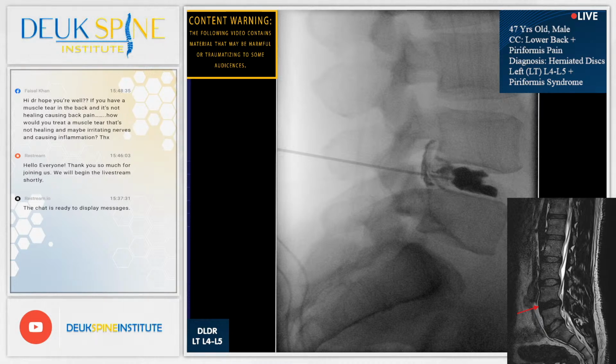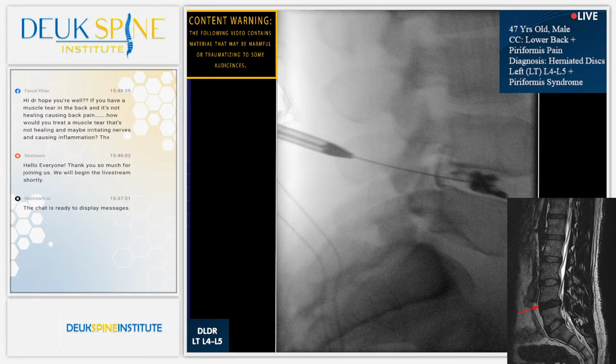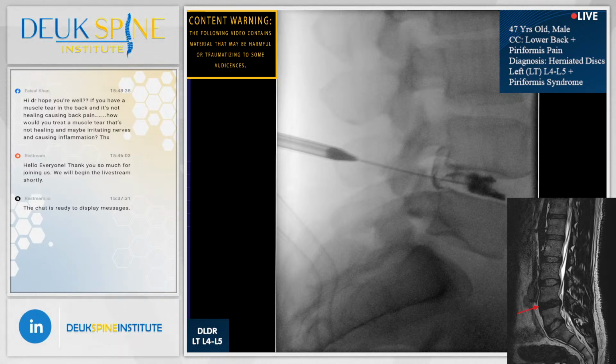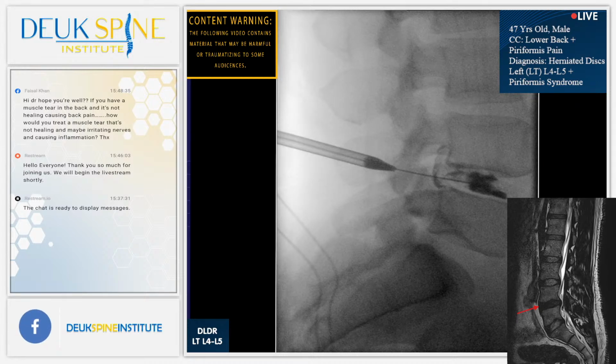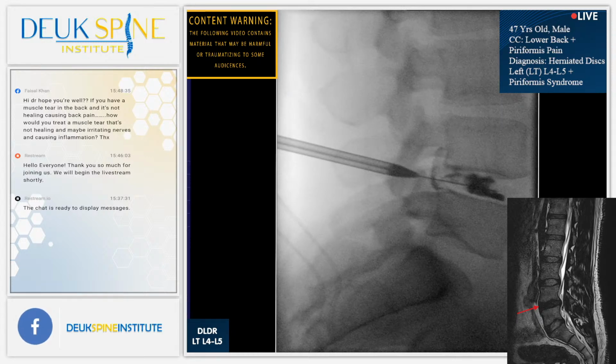Thank you. Hey Faisal, first of all, muscles never cause pain that needs to be treated except for the piriformis muscle. That's the only one, okay? Other muscles in your back never need to be treated for pain. The problem is not the muscle, the problem is the joints. It's your joints that need to be treated, not the muscles. The only muscle in your lower back that causes back pain is your piriformis muscle, and that's going to be released during this surgery. Muscle pain along the spine is secondary to pain coming from an injured joint. You understand?